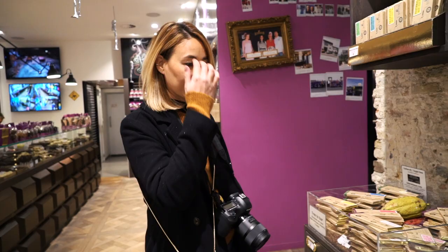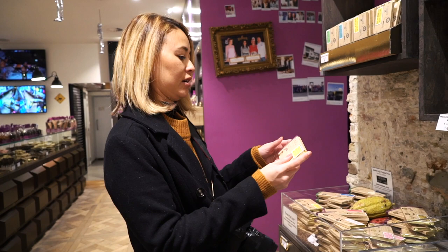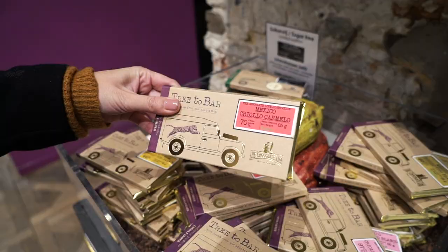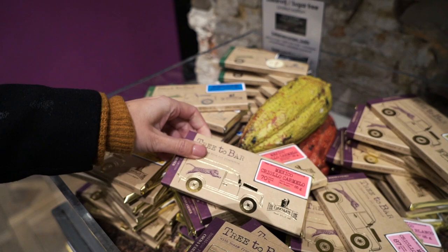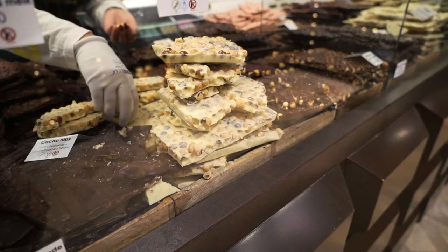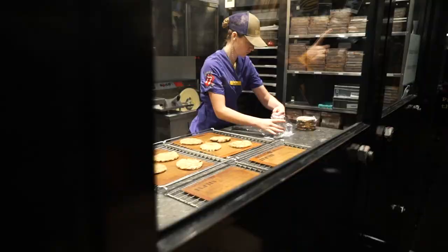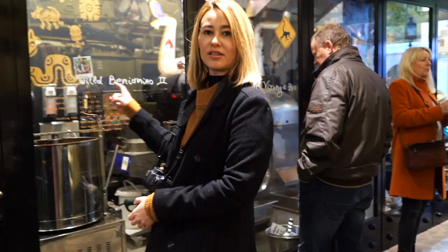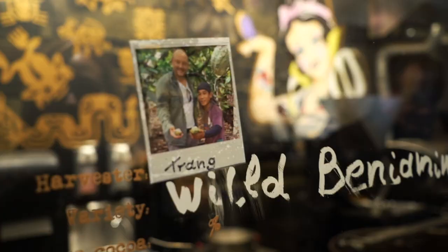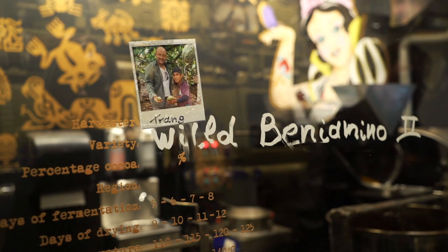They have their own plantation, I guess. So this is tree to bar, with beans from our plantation. You might get this. So this is Mexico. Chocolate line plantation in Mexico. This one is Belize. Chocolate creator? Dominique, right? It just tells you the days of fermentation, drying, like the process it goes through to make their famous chocolate.